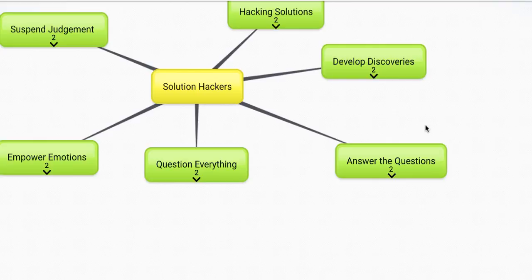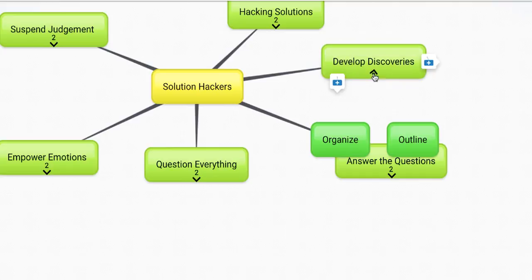Okay, number 5 is we start to develop discoveries. And in this discovery stage, we do 2 things. We learn how to organize. And I'm telling you, the magic's in the organization. Once you get to step number 5 and you see the value of the organization, that's when you really start to see the power of what we're teaching in this program. And then you also outline that. This is where you can learn how to create new products. There are all kinds of things that happen in this developing the discovery stage.